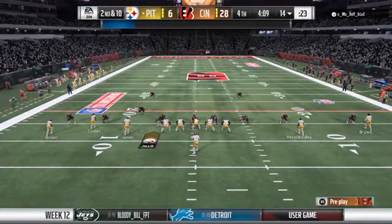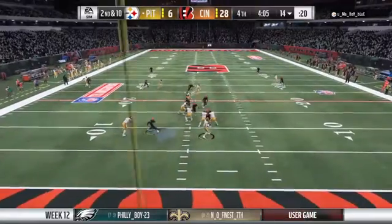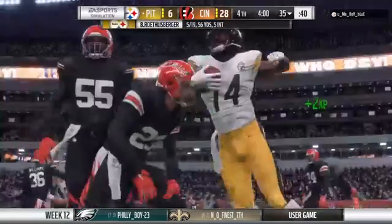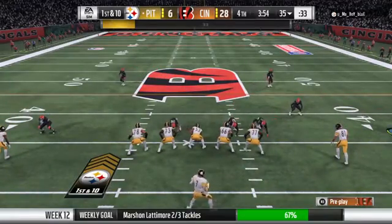Again on 2nd and 10, it's Roethlisberger. Sammy Coates has it, complete. And they're going to get this one all the way up to the 35-yard line. And a nice gain of 21 yards.